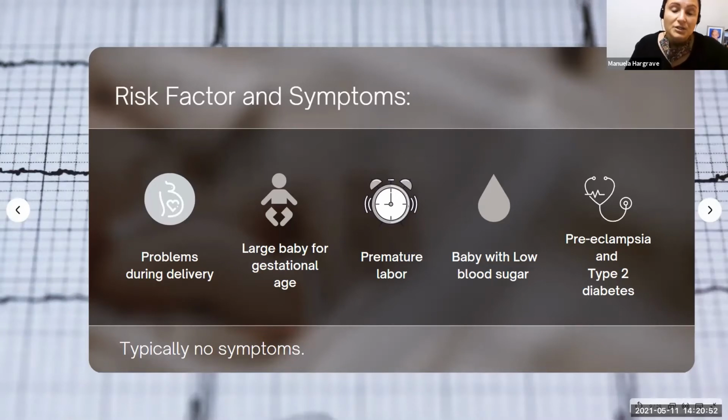Usually gestational diabetes, like other types of diabetes, does not have symptoms. So that's why it's very, very scary, because we can have it and not feel absolutely anything different until a certain point. So usually there are no symptoms.